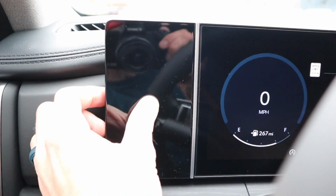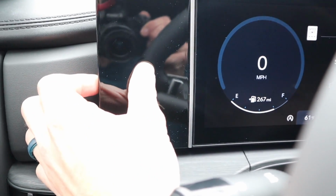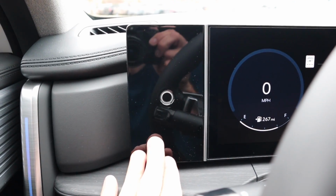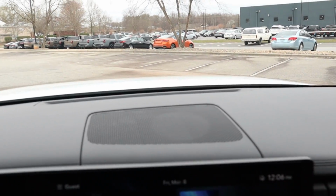And then you'll notice too, we have a button over here. I am not exactly sure what that is. Maybe there's something that will be there at some point, or it's a sensor or just a design. I know in some previous Hyundai models, they did have a blank screen here. So maybe at some point that will be for something or will be functional. Leather also covers the entire dash.